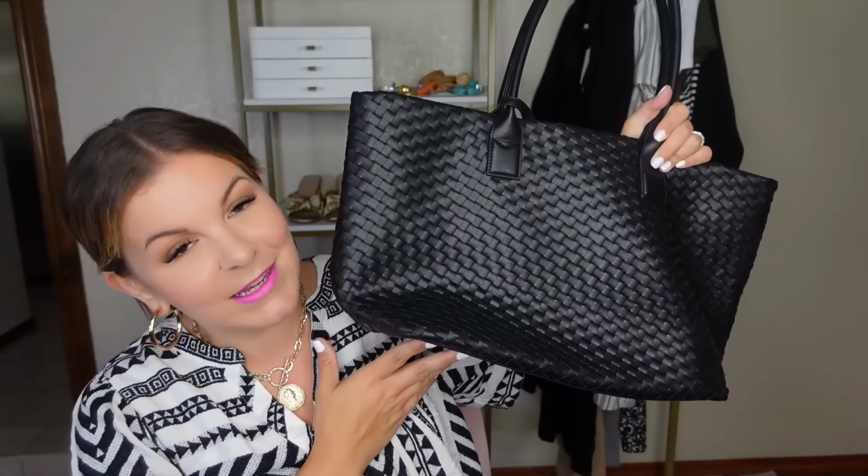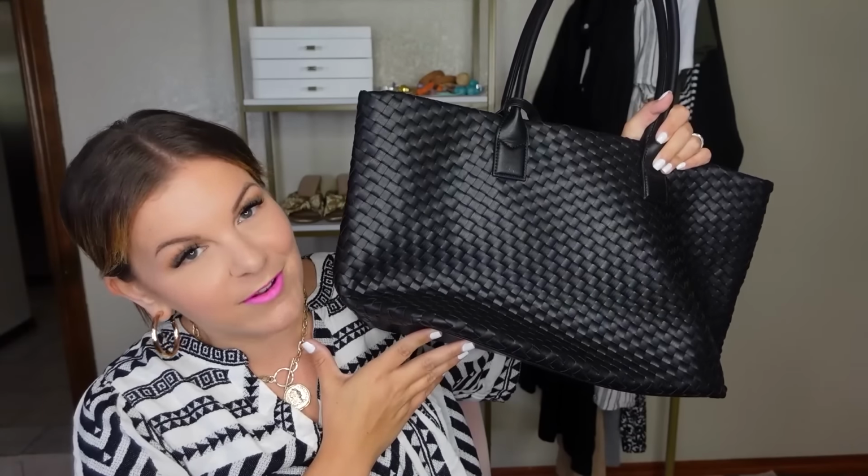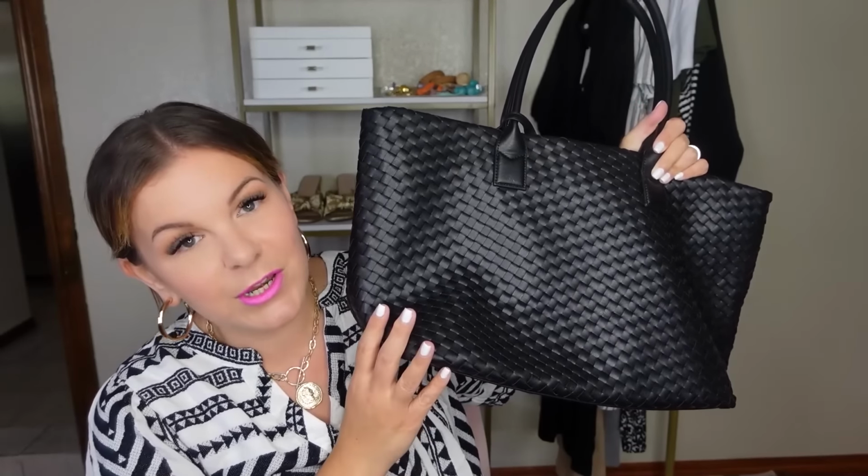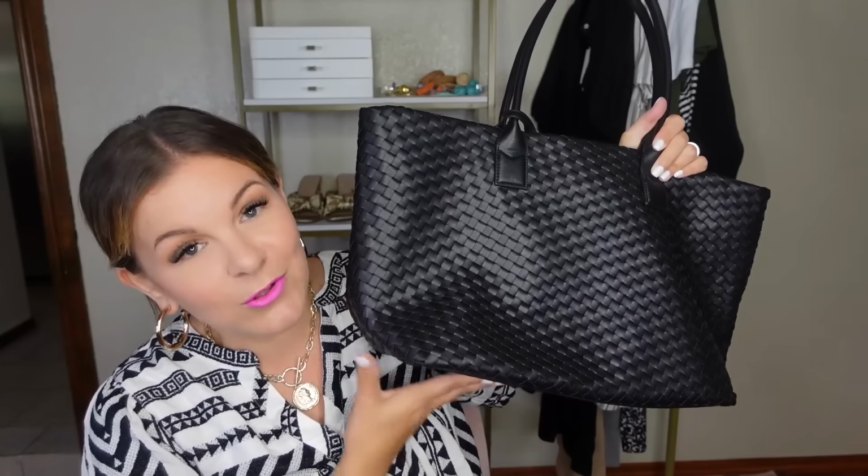This one definitely is like a Bottega Veneta inspired, or even I've seen these like at Anthropologie for over $100. So luxury or high-end retailers, they're all doing them for a way higher price point than what I found this one for, which is 29 bucks. And it looks like it costs a whole lot more than that.